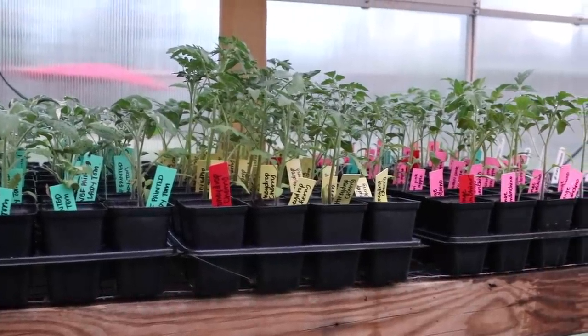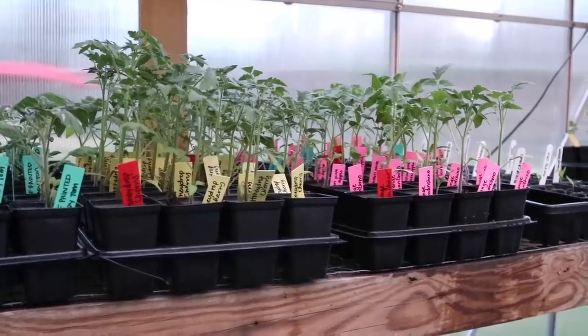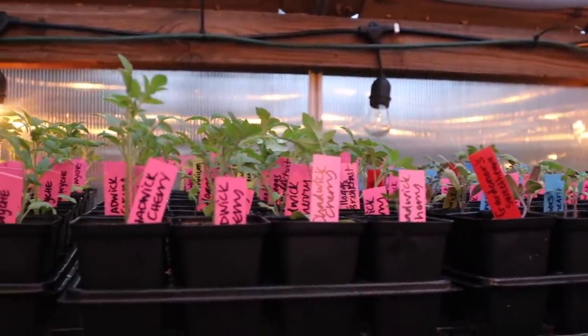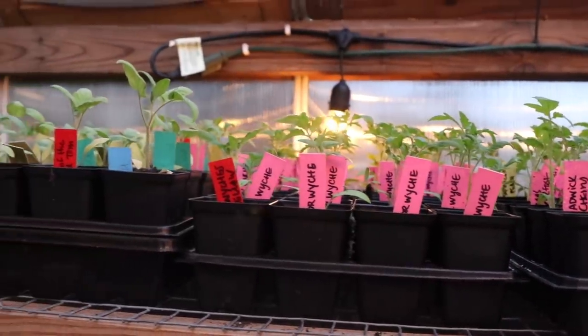Now I have a plant sale coming up in less than 2 weeks, so I need these to take off so that they can be a respectable size whenever it comes down to the plant sale. So I'll probably be doing some transplanting later on this week if I don't see a pretty marked change in them. For instance, here are some of the plants that are in the healthier mix. And then some of the ones in the other mix, you can see they're just really quite a lot smaller.